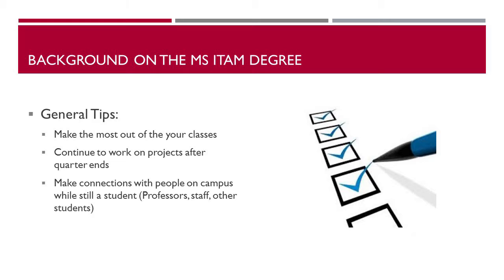Make connections with people while you're still a student. So this could be professors, it could be staff, other students, and employers. These can be invaluable in establishing your network, which might open up more job opportunities, as well as using them as potential references.